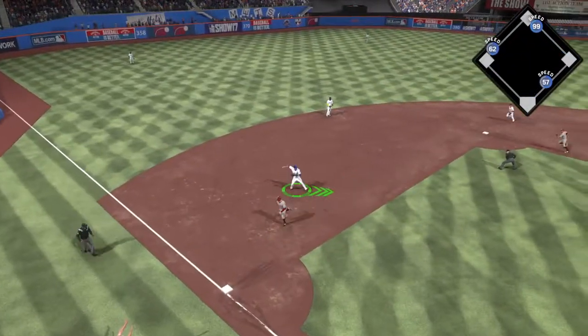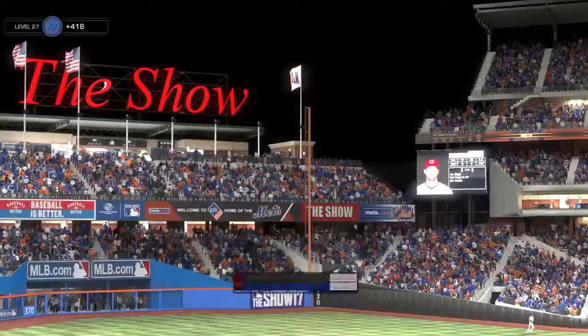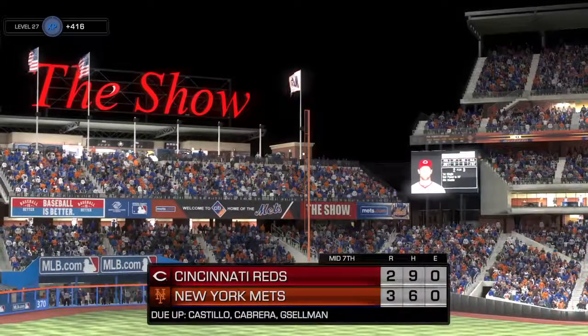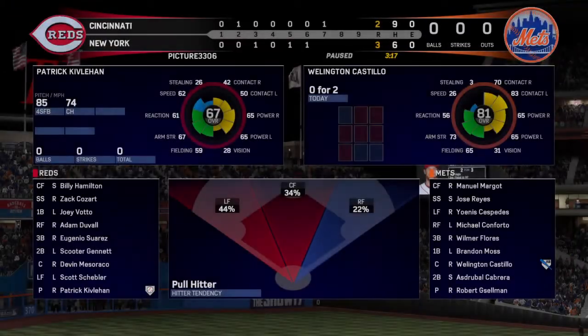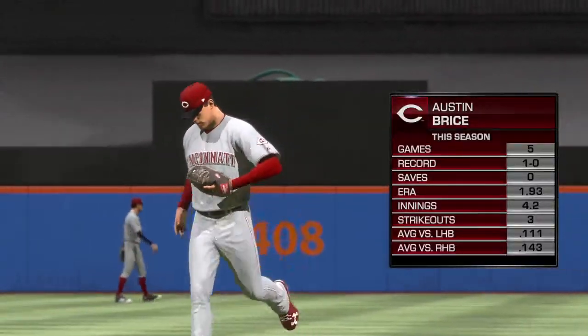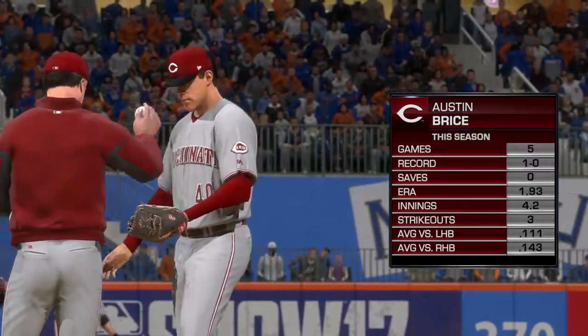To third. On to Moss at first, and the inning is over. Ladies and gentlemen, it's time for the traditional 7th inning stretch. Austin Bryce over on the mound to start the home 7th. Austin Bryce.